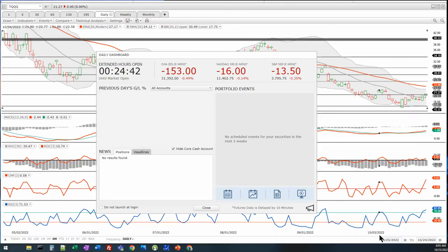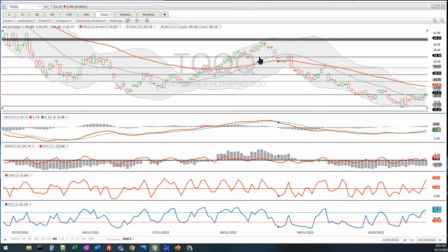As you see on the screen, the futures are down slightly, but actually, I'm going to call it bullish for today. I'm going to show you why. Let's first look at what I have right here in the background, which is TQQQ for Nasdaq, and what I'm looking at is the daily chart.